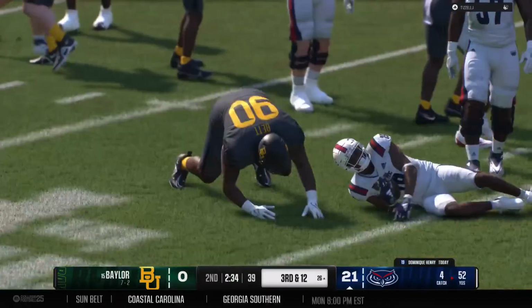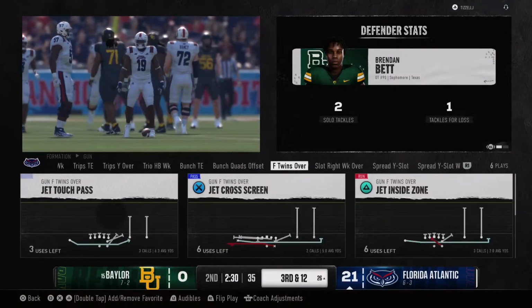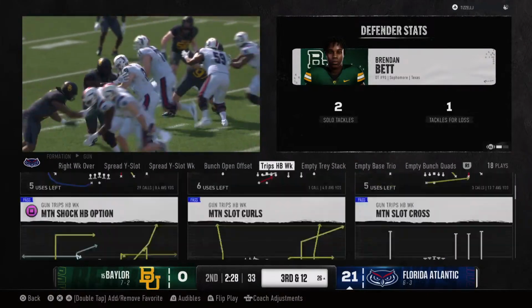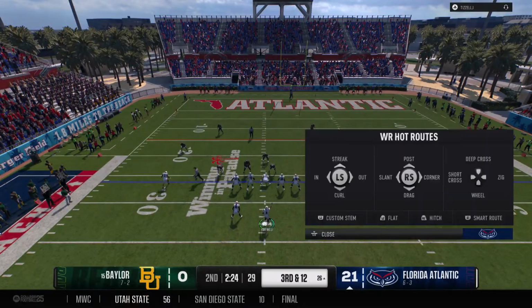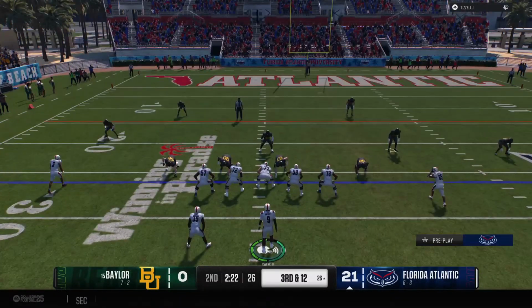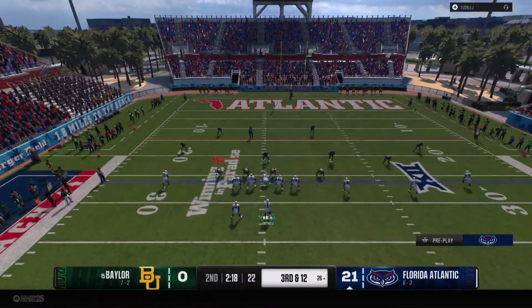He fought him off for a while, but that's what they mean by gang tackling. I like offenses being creative. I'm not sure if that was the best place to call that play. I think this offense needs to think about just doing things a little bit more by the book. They've got a lot of good playmakers. You don't have to reinvent the wheel this early in the game.